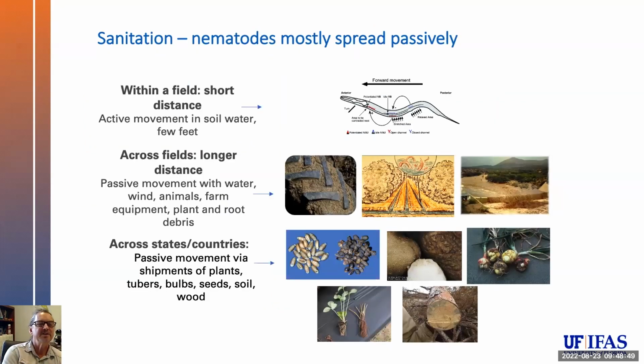And then finally, and this is kind of a no-brainer, but I just want to mention it to finish, is that sanitation is really key with any type of nematode management. You have to realize that nematodes mostly spread passively, so they don't move too much on their own, only a few feet horizontally. So most of their movement is with soil, water, or soil movement.